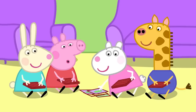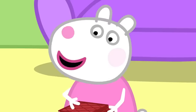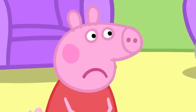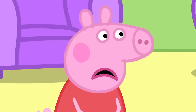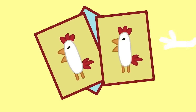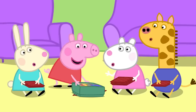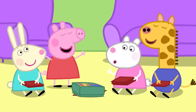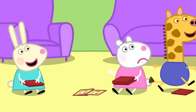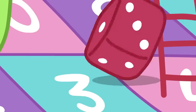Snap! Oh! Peppa is playing games with her friends. I love playing Snap. I keep winning. I don't like Snap. Peppa would quite like to win a game. Snap! Let's play snakes and ladders instead. Woohoo! Snakes and ladders. But I was winning.